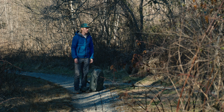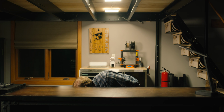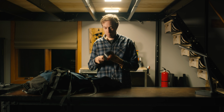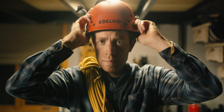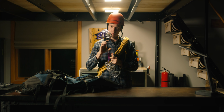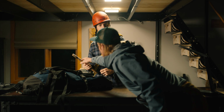Step 2, be prepared. Just like the Boy Scouts say, be prepared. Stuff like a small headlamp and a compact first aid kit are always a good idea. But that doesn't mean taking all that stuff. Are you preparing for a hike or a fight with a zombie? Take what you need, but be realistic. Full climbing rack? Probably not for the Greenway. That? Just put that down.